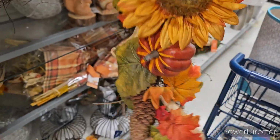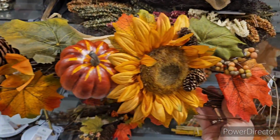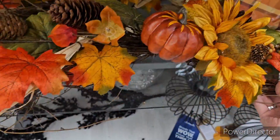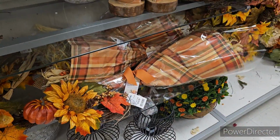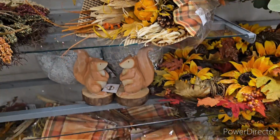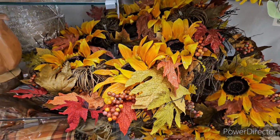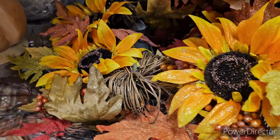Or if you wanted to, you could do something like a sideways type swag for your mantle. Endless possibilities with this. But I love it. And there's some more of those bouquets. Yeah, here's some more of the bouquets. And then I don't want to shoot all the fall that I see right now, but I do want to shoot some because I want to come back and record more. This is just super fun.